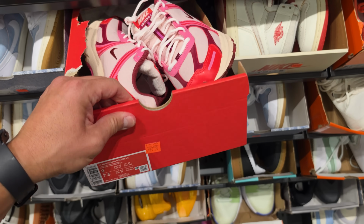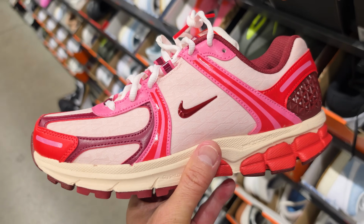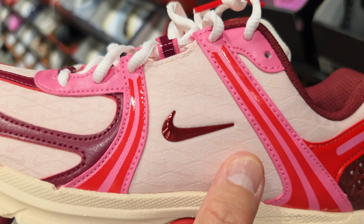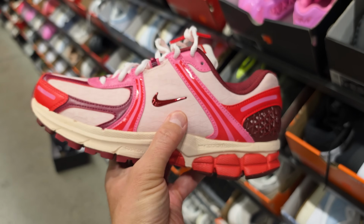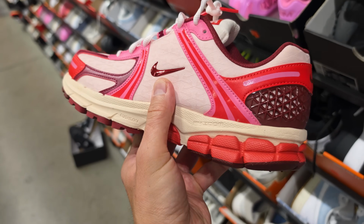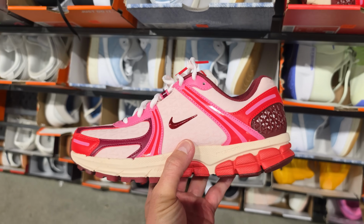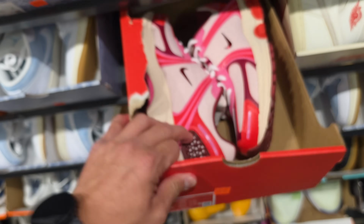Vomero 5 right here, 130. This is the Valentine's Day one. This one's interesting because there's actually no mesh. No mesh. It's like synthetic fiber, but it's like knitted. It's kind of interesting. This is way different than most of the Vomeros I've seen. Yeah, those are going for 130.